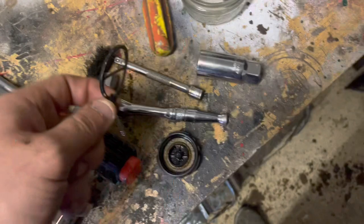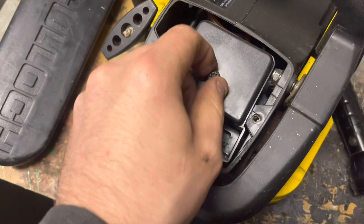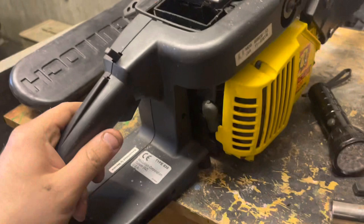And then we're going to take the carb off and blow it out because it's probably got stale fuel in there, bits of dirt, and we give it a clean. But if I take the carb out, I should be able to get that button in. Might be a bit fiddly, but we should be able to manage it. But yeah, look, it looks a lot better with the clean, doesn't it?